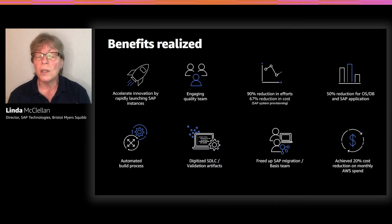We engaged the quality team very early. It was probably one of the best things we did, engaging that team early, because of the regulations around our environments. We had a 90% reduction in effort for the provisioning of the servers based on just using AWS, which cut our costs almost by 2/3.